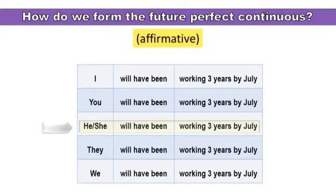She will have been working 3 years by July. They will have been working 3 years by July. We will have been working 3 years by July.